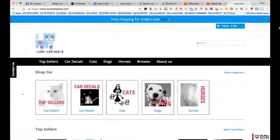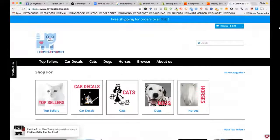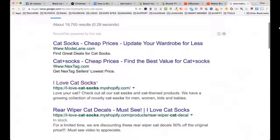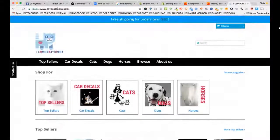And that doesn't mean all these sites are going to work. Some of them might look good, some of them might not. But look at this, a whole entire site just called www.ilovecatsocks. Now, it's important to understand this search result pulled up the Shopify site, but that didn't matter because even though they had their own domain name, it still pulled it up.